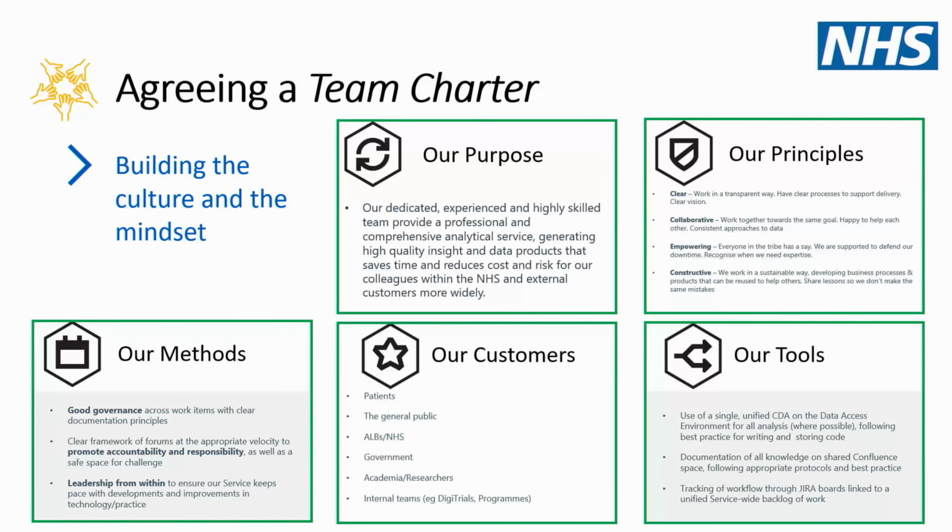So we set to having some co-creation sessions with each of our team members and our broader teams to build that culture. We worked together to identify and co-create what our purpose was. So why are we here? Why do we come to work every single day? What are the principles that underpin the delivery of this purpose that we should hold ourselves to account against on a day-to-day basis? What are the methods that we need to employ?